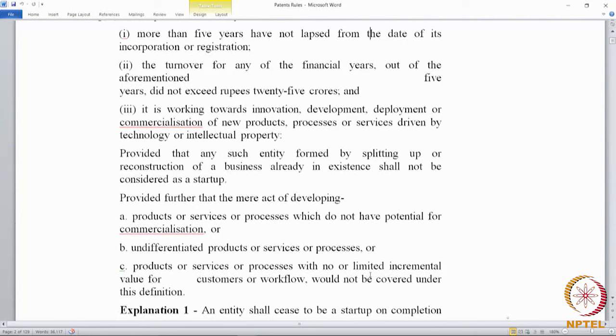Now, the third part of the definition, as we mentioned, was the function. What function does the startup do? It just explains that the startup should be doing something substantial. If it is developing products which do not have a potential for commercialization, it will not be accorded the status of a startup. If it is coming out with undifferentiated products, services or processes, there is no innovation, again the benefit will not be granted. And if there is no value addition by the products, services and processes created by the startup for the customer, then again it will not be covered under this definition.